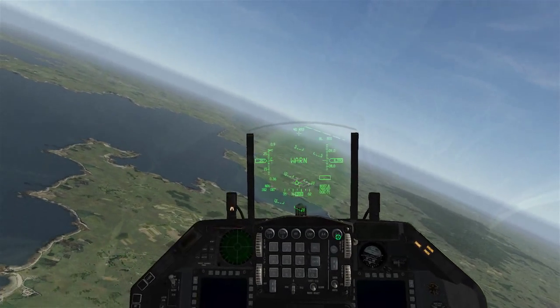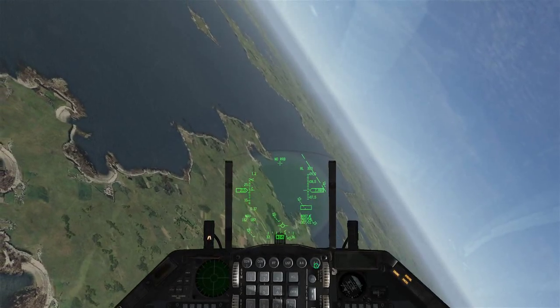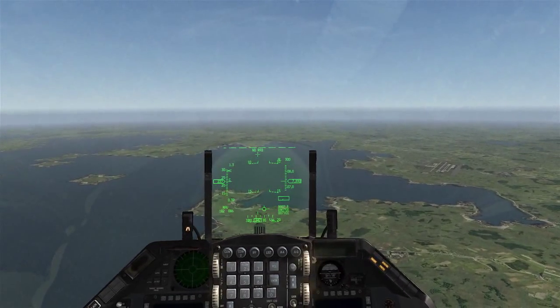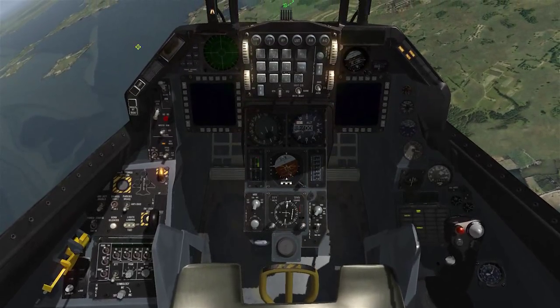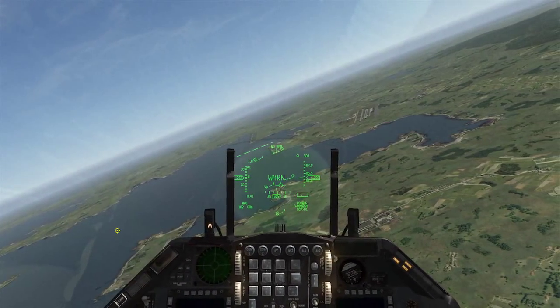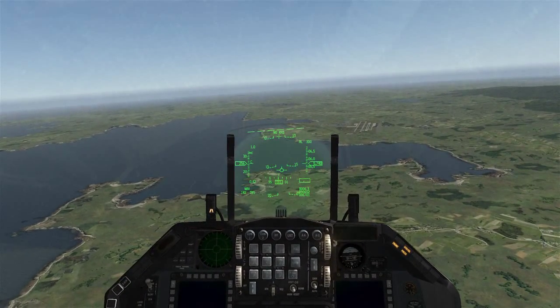Some things to do if you're within glide of an airfield is that you want to line up to an active runway of any direction that you can make it to. And you want to make sure that the plane is in a pretty clean configuration. Okay. We're going to go in emergency, dump all the stores, even though we don't have any. And we're going to go and accelerate down to 300 knots.